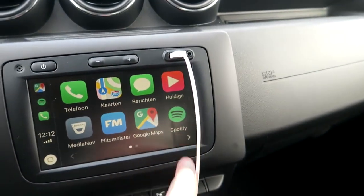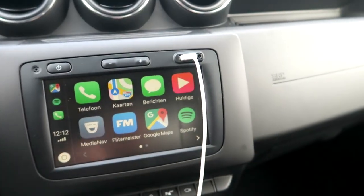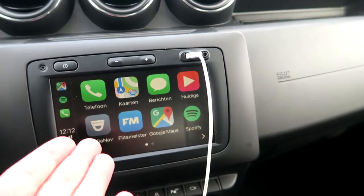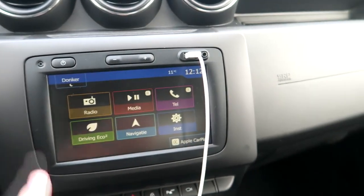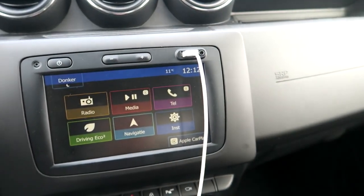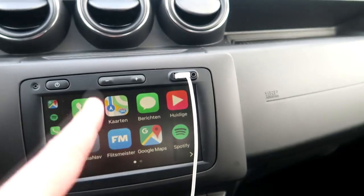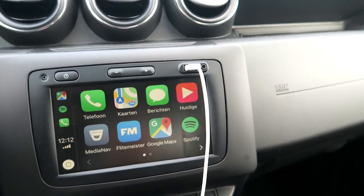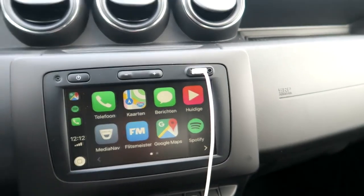And here I'll also show you the responsiveness of the screen, which is in my opinion pretty good. If you want to go back to the original Dacia Duster's navigation or Dacia system, you click there and it goes to the regular system. But I think everyone that has this option is going to use this system, Apple CarPlay, which is, in my opinion, a very nice option for this Duster.